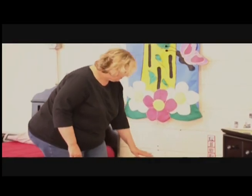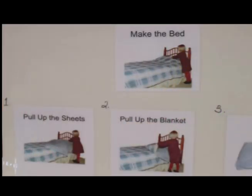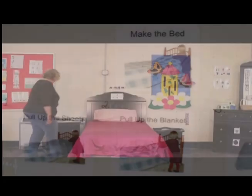And we have a basket or a container to keep all of our shoes in. On the bed, we have a visual on how to make the bed, and we have 2 different ways to show you how you would make the bed, the steps that you need to make the bed.